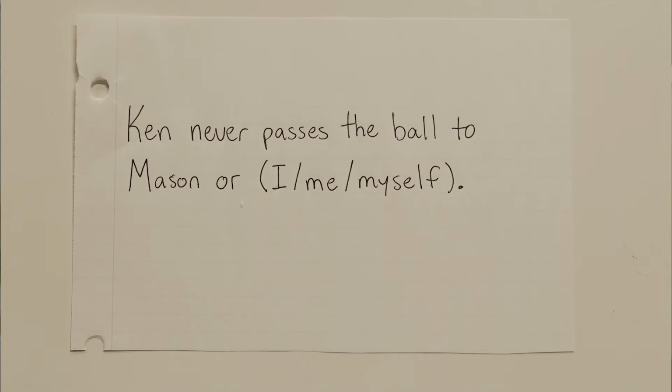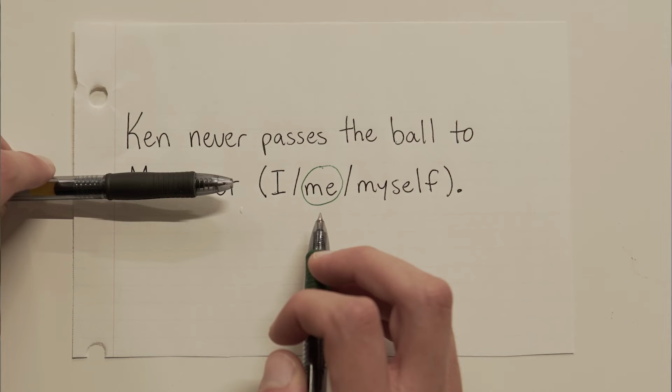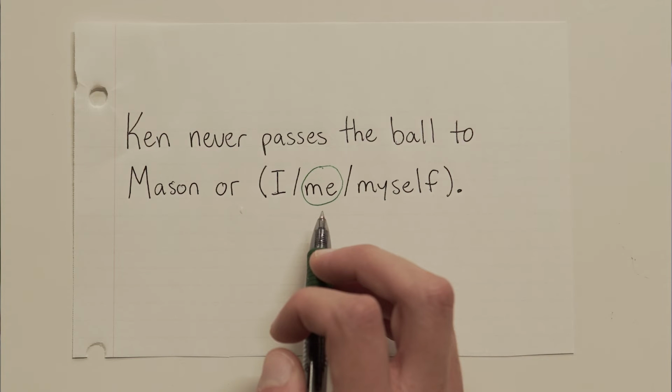Take Mason out of the sentence, and obviously the word or goes with him. Ken never passes the ball to me. Ken never passes the ball to Mason. Ken never passes the ball to me. So together, Ken never passes the ball to Mason or me.